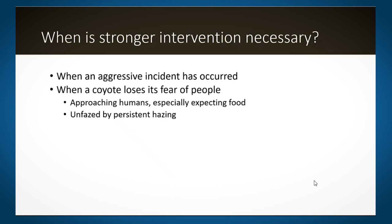If a coyote loses its fear of people, maybe because somebody's feeding it dog bones, approaching people, especially when it's looking for food, or is completely unfazed when you're trying to haze it, an animal that has just decided, I don't care about people, I'm done, in those situations, targeting and removing that particular problem individual can be a good solution.